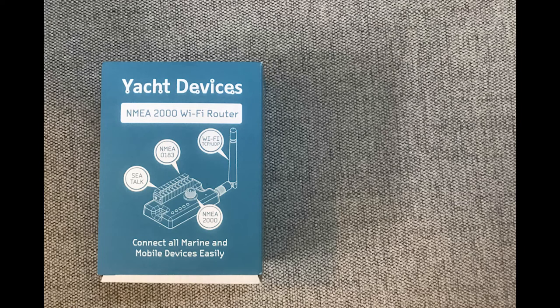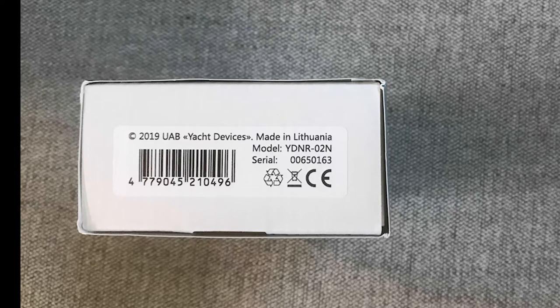I opened the package and looked at the box, and everything seemed to be pretty professionally presented. I did turn over the end of the box and noticed that the product was manufactured in Lithuania and was shipped through Russian mail. So if you've got any issues with that, maybe you don't want to get one of these, but I figure what the heck, if the Russian government wants to listen in on my NMEA 2000 network, they can go ahead and knock themselves out.